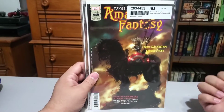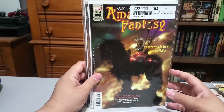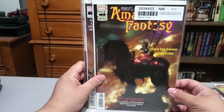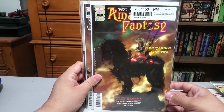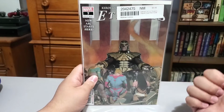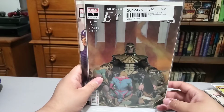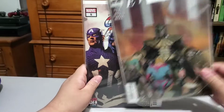There it is, number 4 of 5 for me. So we already looked at 5. This is number 4, so this would have been November, and 5 was December. Again, kind of a cool looking, weird cover. Like I said, they're random covers, but they look cool. Eternals 7, again, we already looked at number 8. Here's number 7. Again, a really cool looking cover. It's Sad Rabish. I like it.